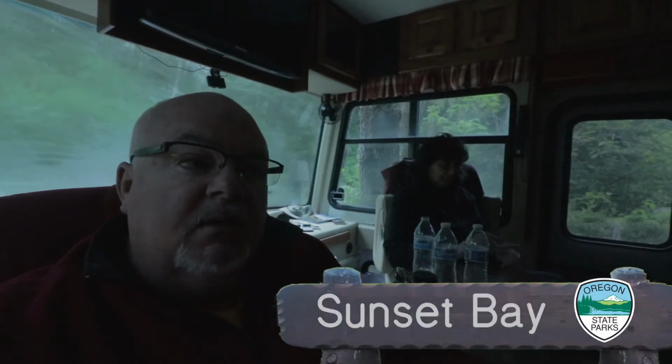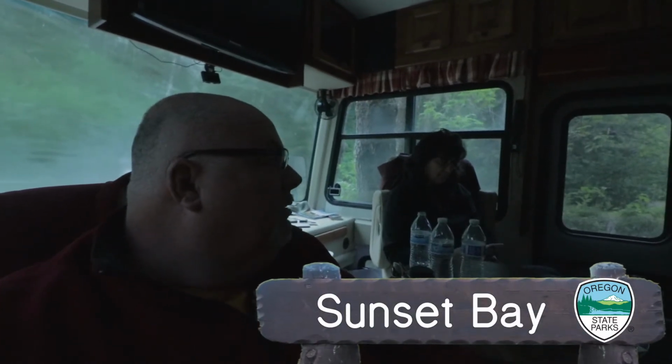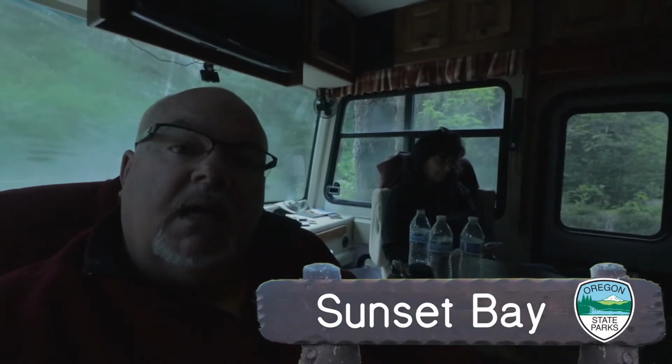We're up with the sun this morning, 6:30. We're still at Sunset Bay State Park in Oregon. And at 8 a.m. we'll be at the South Cove for a tidal pool guided tour by a ranger. We made it in the car 2 minutes before our drop dead time to make the tour.